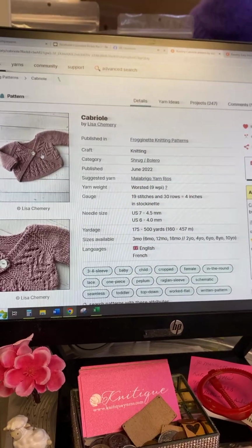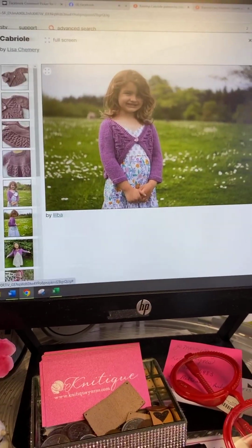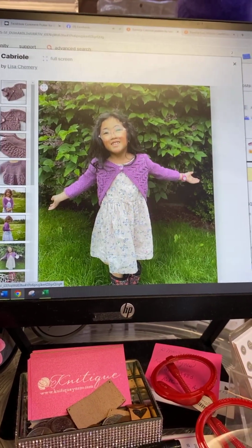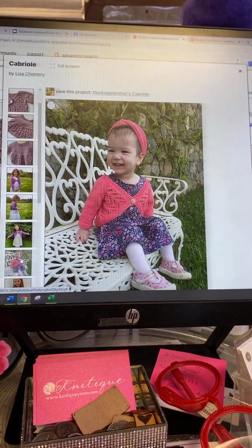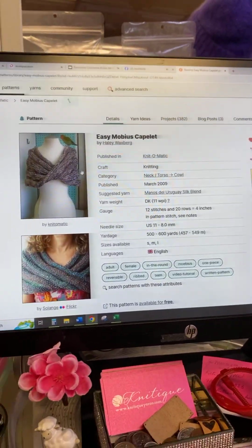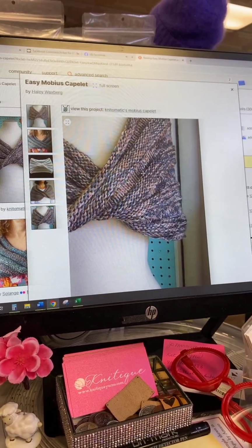Then we have this little cutie, Cabriolet by Lisa Kimmery. She has really good patterns. And this one, look, it just makes like this cute little capelet shrug. Great over a dress. And then one more, and I'll show you guys the last color. This easy Mobius capelet, which really is very easy.